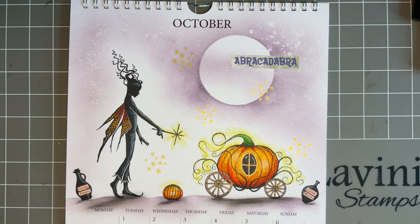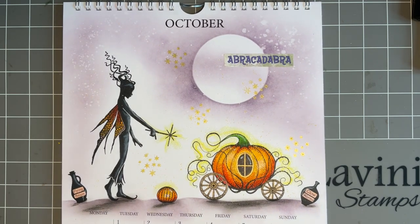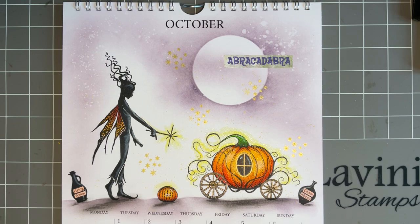I mean, it's October in my calendar. So I'm thinking this design could even go on trick or treat bags. You see, there's a thought, isn't it? You could make your designs now, and then when it gets near the time for trick or treat, you've got them ready to go on those bags.